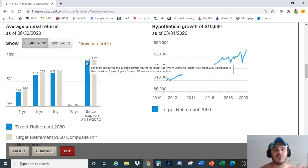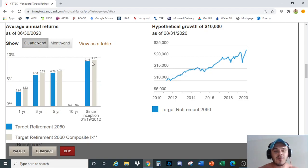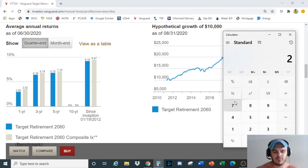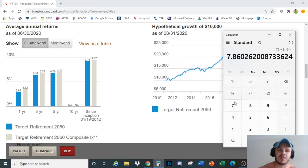Now, the rule of 72 says that you will double your money. You take 72 and divide it by your annual return, and that tells you how long it takes to double your money. So if you invested in 2012 and had an average annual return, you would double your money roughly every 8 years. Every 8 years invested in this fund, as long as you don't do something stupid like selling it when the market crashes, you're going to double your money, which is pretty cool.